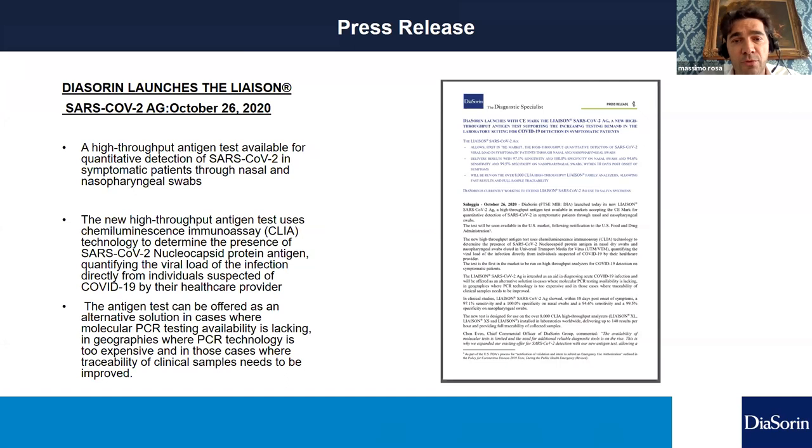This new high throughput antigen test uses chemiluminescence immunoassay, so CLIA technology, to determine the SARS-CoV-2 nucleocapsid protein antigen. So our focus is nucleocapsid, unlike the IgG, which works on the spike, a different story, for quantifying the viral load of the infection directly from a patient or individual suspected of COVID-19.